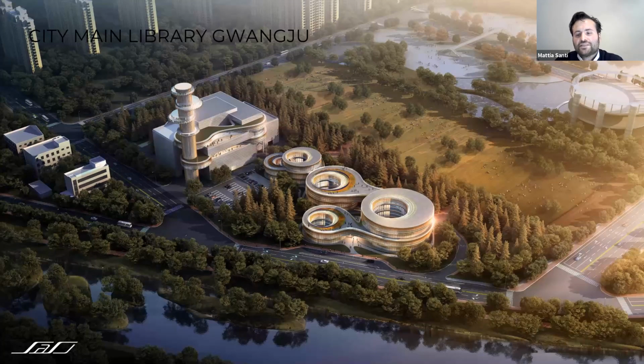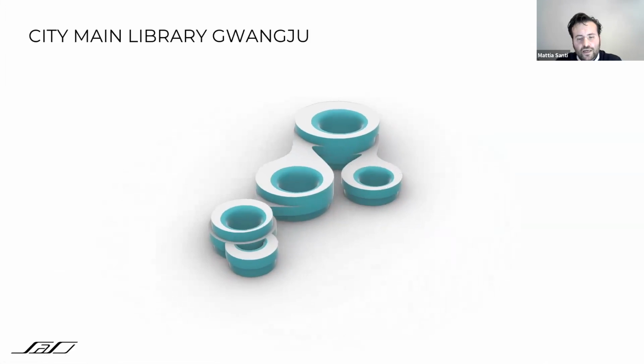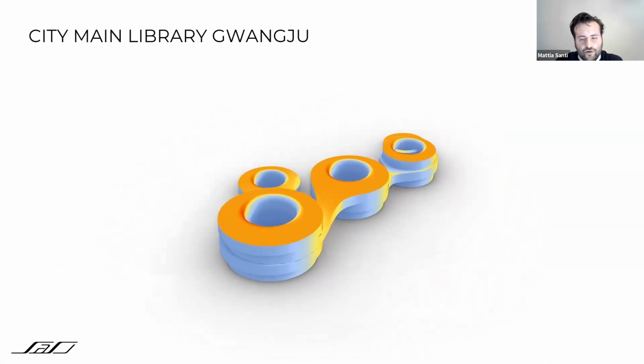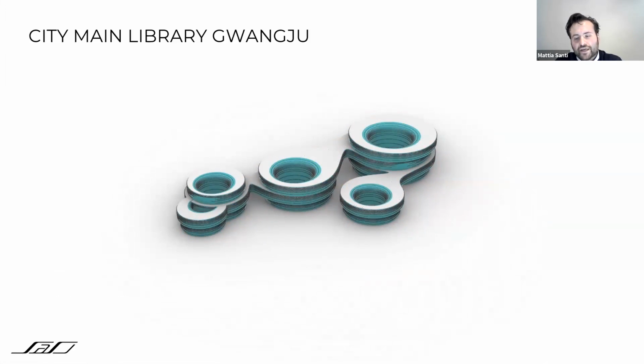In this project, the facade becomes the trait d'union of the entire volumetric distribution. In fact, the multiple buildings become part of an overall system, thanks to the bridge connections that characterize this facade design. The entire facade, as you can see in this short animation, is designed thanks to the use of algorithms that allow us to determine the exposure of the facade to solar radiation along the year, and to create an algorithm that designs and adapts the louver system to the actual solar conditions that we could analyze in the virtual environment.